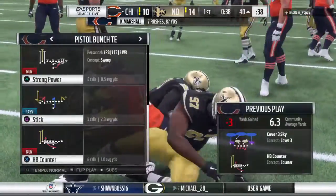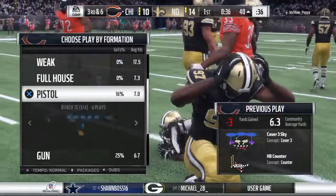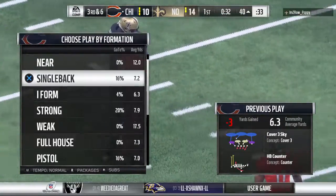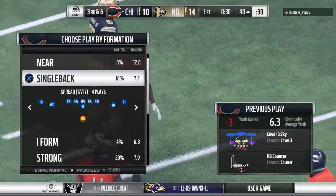Let's keep it going. And he'll be brought down, losing yardage back at the 40. That'll set him back with a loss of 3 on the play. And they're going to face a 3rd down.